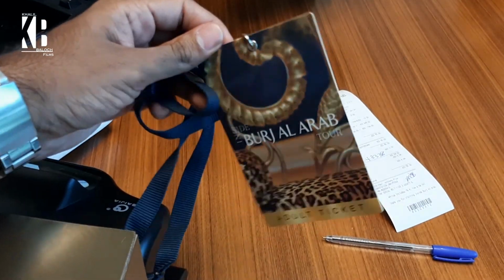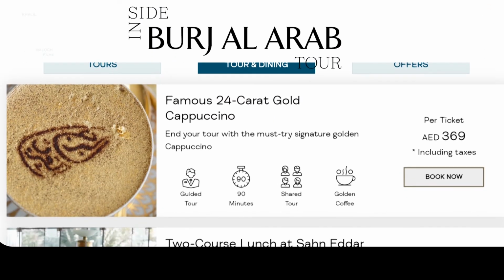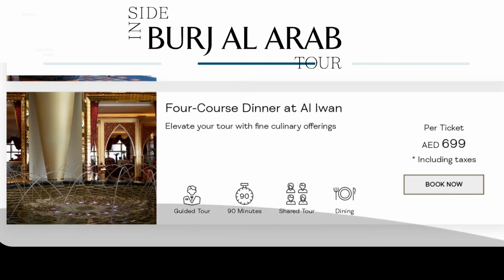After purchasing my ticket, I got this lanyard. Tour ticket prices start from 250 dirhams. However, if you wish to upgrade it with a gold cappuccino, it's 370 dirhams, and lunch or dinner is 600 to 900 dirhams.